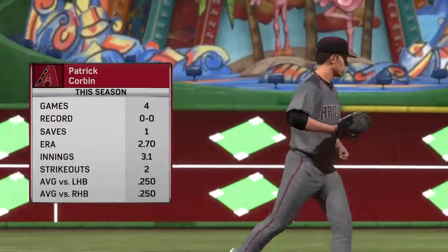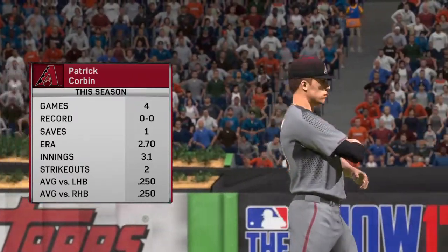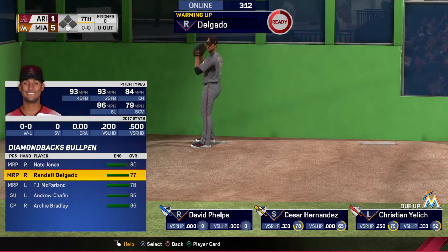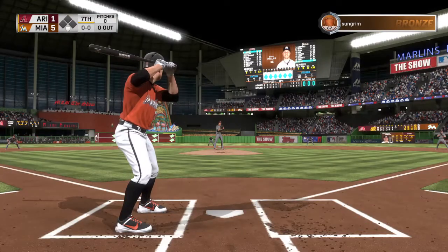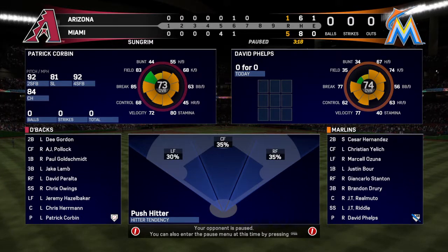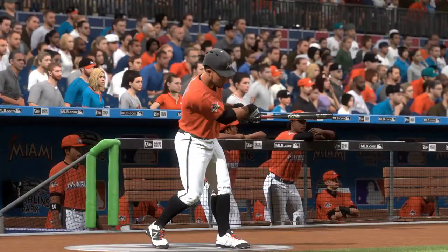Patrick Corbin gets the call from the pen to take over on the mound and start the home 7th. Patrick Corbin. Now at the plate, David Phelps. He'll match up with a new pitcher to begin their half of the 7th. David Phelps. Diamondbacks get a left-hander up and working in the bullpen. Ramon Cabrera is up off the bench.